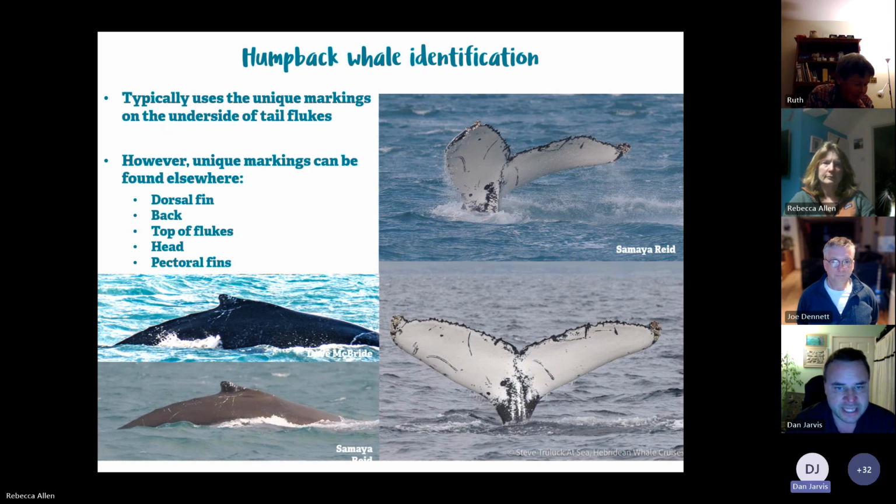When it comes to carrying out an identification on these animals, you can use other body parts. Typically, people think that you can only do it by using the underside of the tail, but that's not true. You can use the dorsal fin, you can use markings on the body, and even the pectoral fins and other parts as well. So it's not just confined to tail fluke photos.